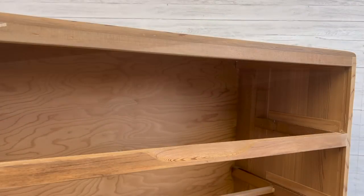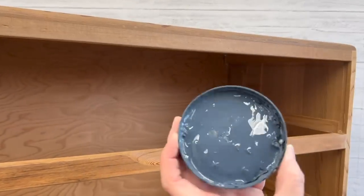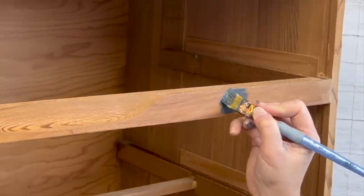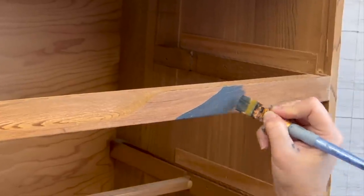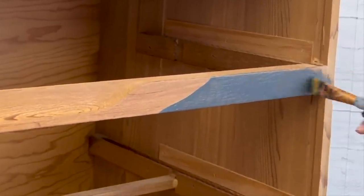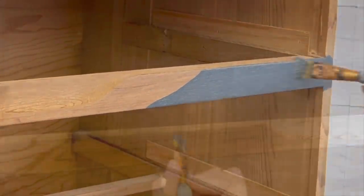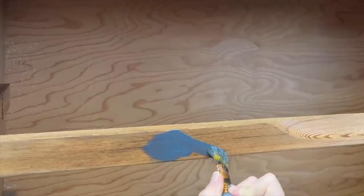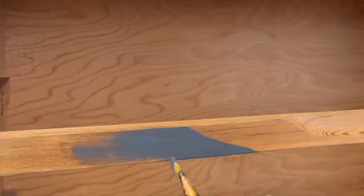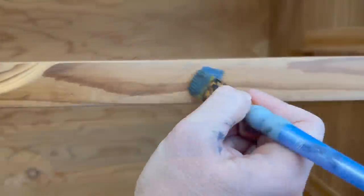Then I got out my paint. This is Silky Blue by Melange Paints. It's a medium dark blue with some rich gray undertones, and I thought it would work really beautifully to complement these warm wood tones. To give myself maximum control, I used an artist brush to create those hand-painted curves.